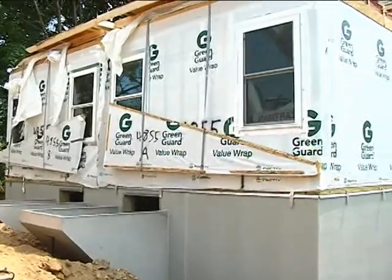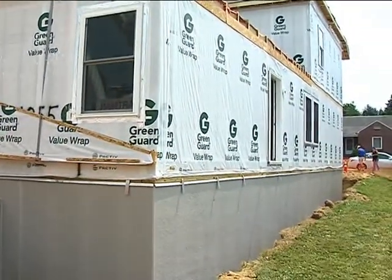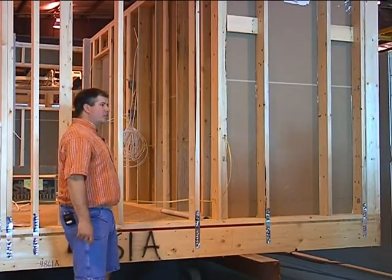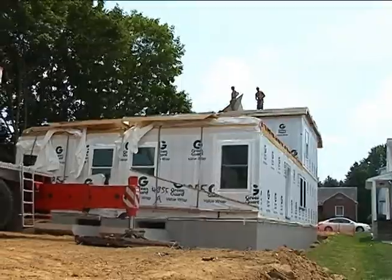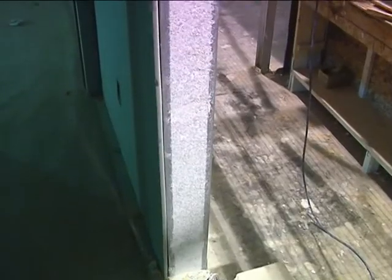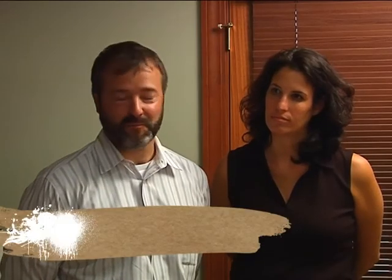In order to obtain the goal of a HERS index of 50 or better, quality control was of the utmost importance. The controlled environment at Design Homes made it easy for team members to verify that project specifications were being met. Let's look at all of the technology that went into creating these highly efficient homes. One particularly unique aspect of the duplex design is the use of SIPs, or structurally insulated panels. Bruce Quigley and Lisa Aiulo explain the benefits of these wall panels.